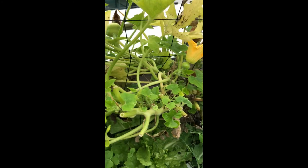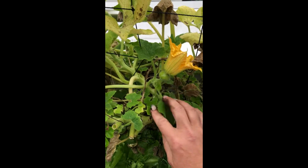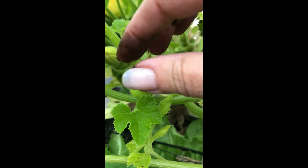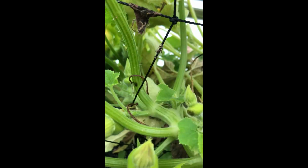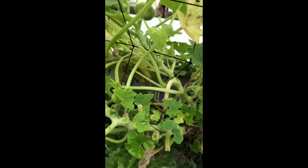So yeah, that's very much experimenting, and I think it's very, very exciting to see how well this plant is doing. And this is amazing. 1, 2, 3, 4 tiny little ones, 5 there, you see, wow, pretty much on one cluster. So that is really cool.